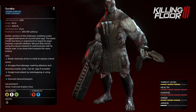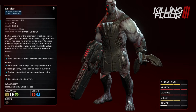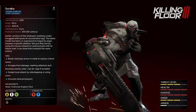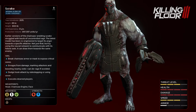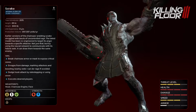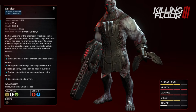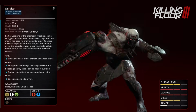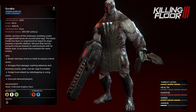Behold the Scrake, Horzine's premier frontline tactician. Introduced in 2015, this Visago-class powerhouse has evolved from a mindless berserker into a precision hunter. Through a complex neural network, the modern Scrake can now mark specific enemies for death, drawing the rest of the horde toward a single, vulnerable target.